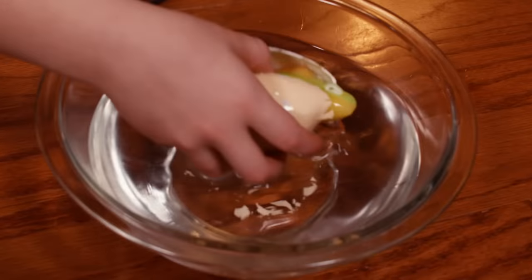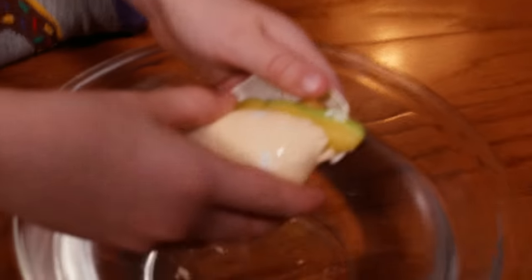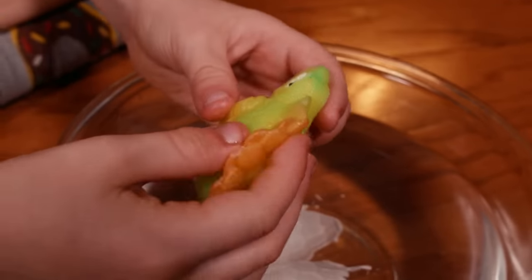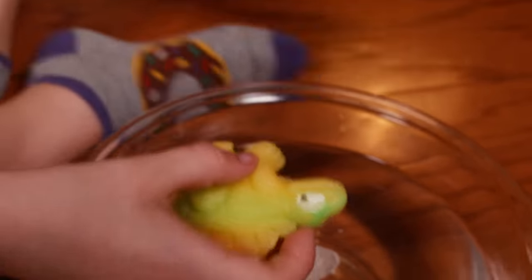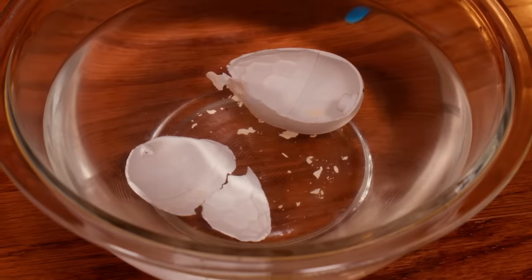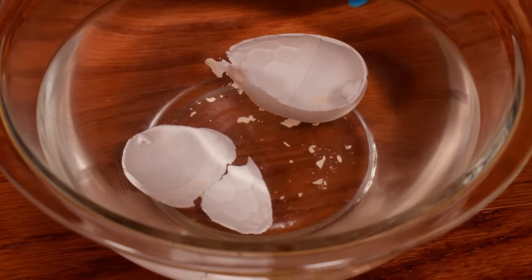Okay. Whoa, it hatched. Let's take the dinosaur out. What kind of dinosaur do you think that is? It's an Ankylosaurus. Hey, if you guys know what kind of dinosaur that is, can you tell us in the comments? Hey, it even broke through the egg like a real dinosaur would.